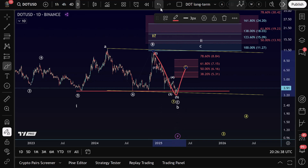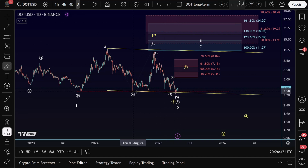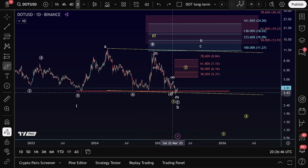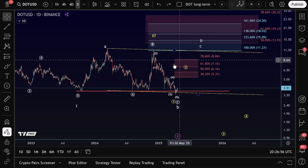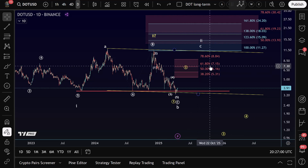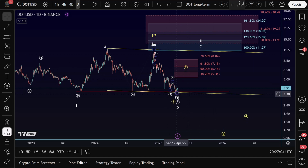But the real risk is that we already completed this wave 2 in December, and that this is a 1-2 setup. I would maybe be a bit more optimistic had we not broken below the August 24 low here in April. Ultimately, not much has happened, but it's a 5-wave move down, a break below all these previous lows. I have to consider the yellow scenario as a primary if I want it or not, and we have to pay close attention to this resistance zone, $5.31, $6.16, $7.15, $8.84 over the coming weeks. We'll see if we get there.